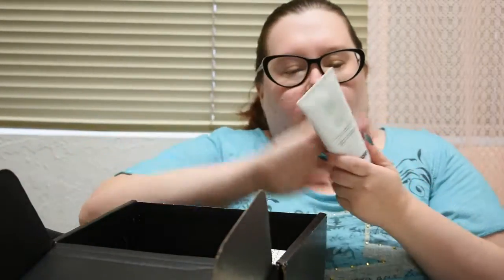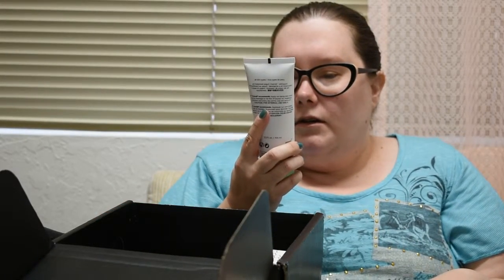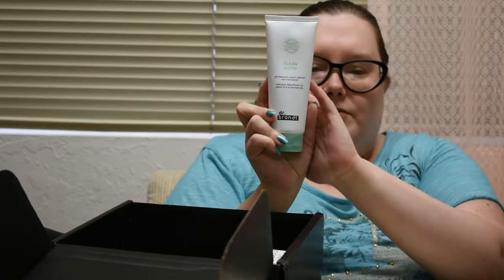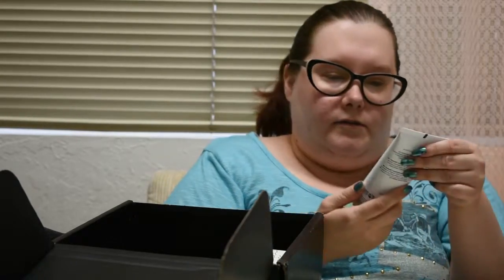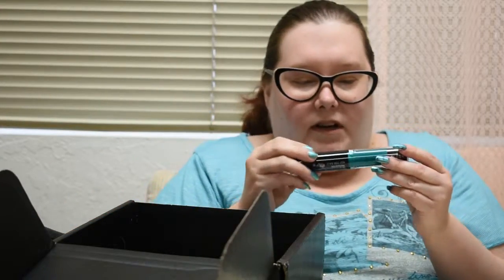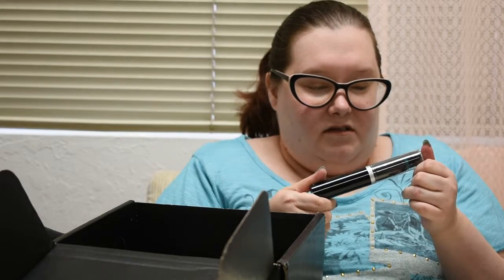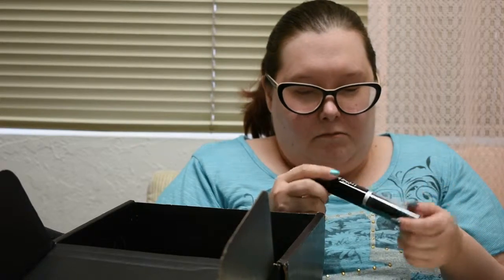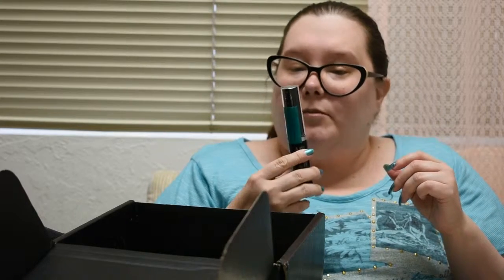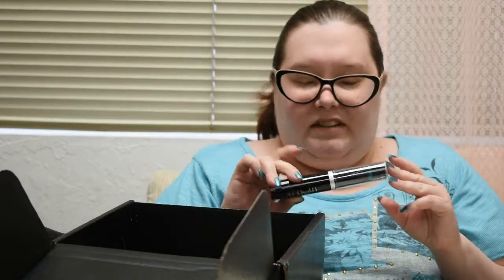Then we have this Dr. Brandt Clean Biotic pH Balanced Yogurt Cleanser with chlorophyll. That'd be interesting to try. Then we have this Trestique. What the hell is this? It's some kind of mascara, but I don't know. That's kind of weird.